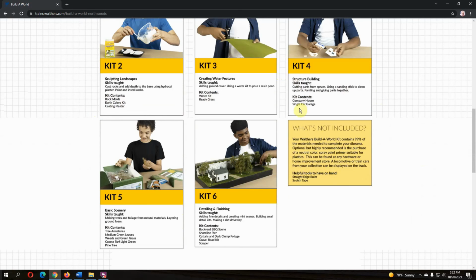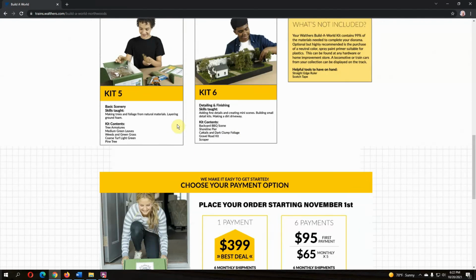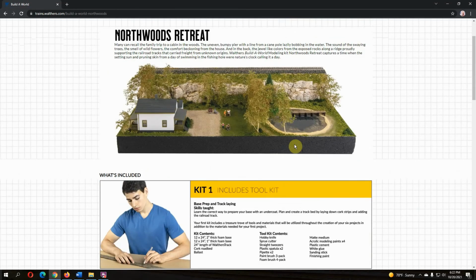Kit 4, you're going to get the company house and a single car garage. So that's going to be right here. In kit 5, you're going to get tree armatures, medium green leaves, weeds, we'll get them weeds again, and green grass, coarse turf that's light green, and pine trees. And in the final kit, it's basically going to have a backyard barbecue scene, a shoreline pier, let's see, cattails and dark clump foliage, gravel road kit, and a scraper. And that will complete this scene.